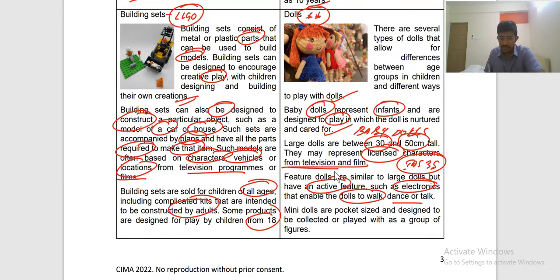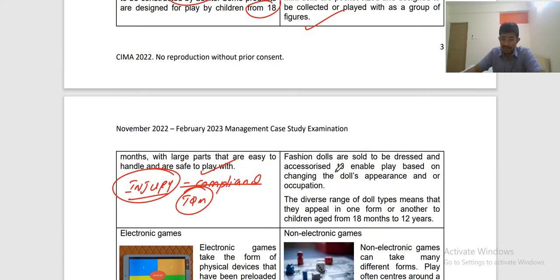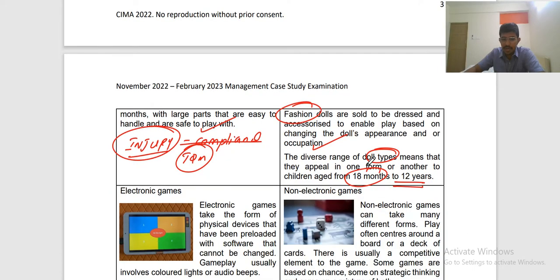Mini dolls are pocket sized and designed to be collected or played with as a group of figures. So that is the mini doll version. Fashion dolls are sold with dress and accessories to enable play based on changing the doll's appearance or occupation. So there is a fashion doll element as well. A diverse range of doll types may appeal in one form or another. Children aged 18 months to 12 years can play. So students, just remember it is going above a decade.